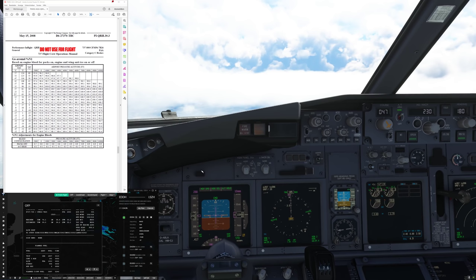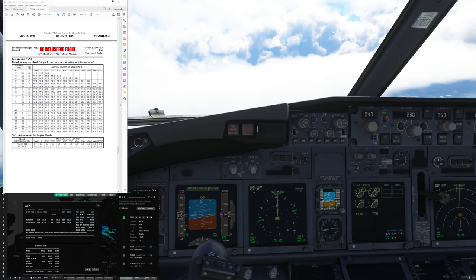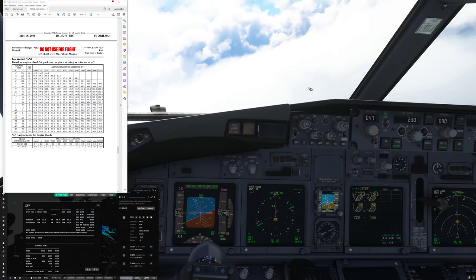Germania 45 X-ray X-ray is ready for the approach. Yeah, 45 X-ray X-ray, roger. For the time, turn right, heading 090, descend flight level 60. Turn right, heading 090, and confirm the flight level again, Ryanair. Sorry, Germania 45 X-ray X-ray. Descend level 60. Flight level 60, Germania 45 X-ray X-ray.